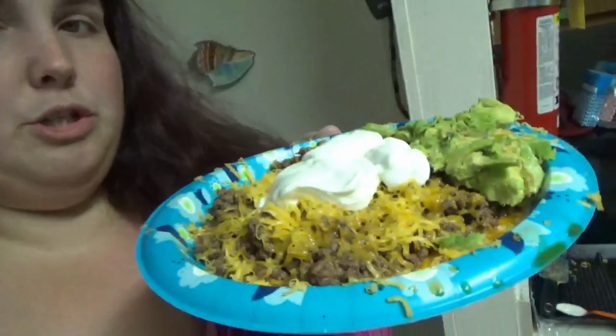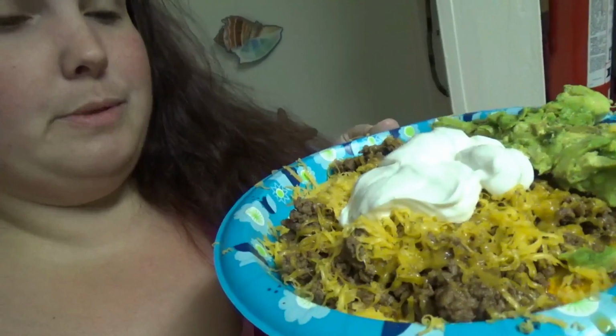It's one of my favorite things to eat on keto, especially because when you just do the meat and cheese, no carbs. The sour cream only adds 1, and then really all the carbs come in on that avocado, but it is well worth it for all the nutrients and the good fats in there. So that's going to be my dinner.